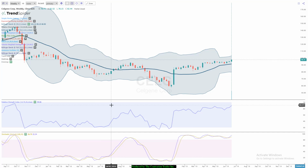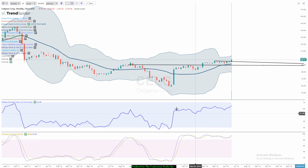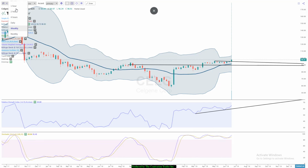And you can see that we have a bit of an inverted head and shoulder setup. Left shoulder, head, right shoulder. And here is our neckline. And we broke out here. We're consolidating. Now we are breaking out yet again. And we did so last week. We have RSI, which is rising. Stochastics rising. I think that the shares of Celgene move significantly higher from here.